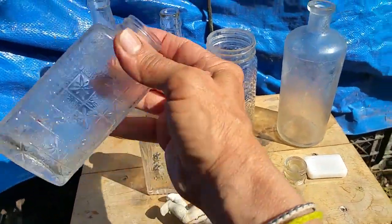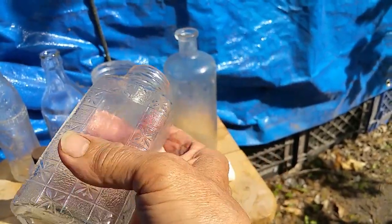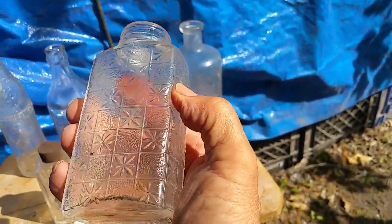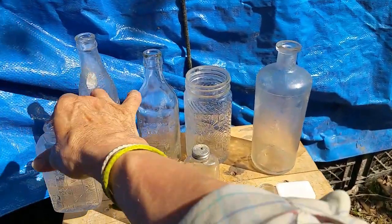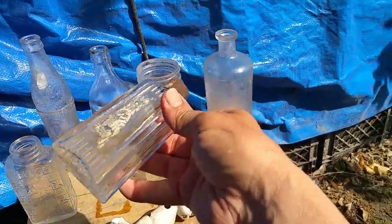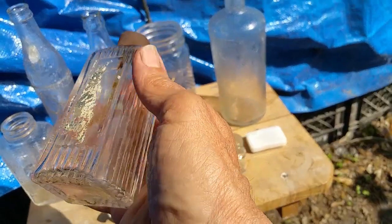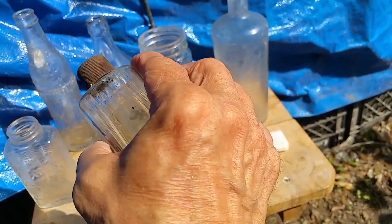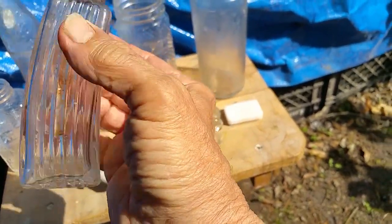These here could be anything. I don't know what would have been in here. Probably some cold cream. Pretty jar. Probably is a giveaway. This one here is a skin bracer, a skin replenisher. It was a cold cream of some sort. The label is sort of still on there. You can see that.